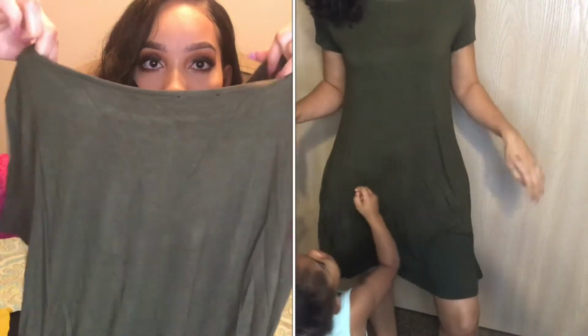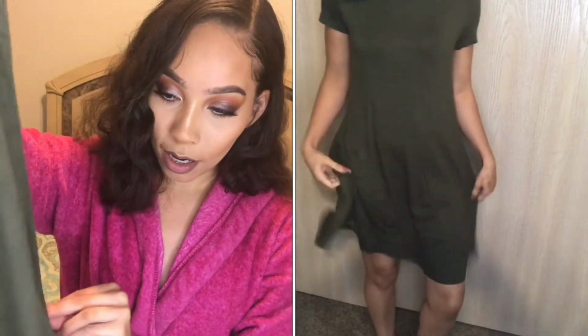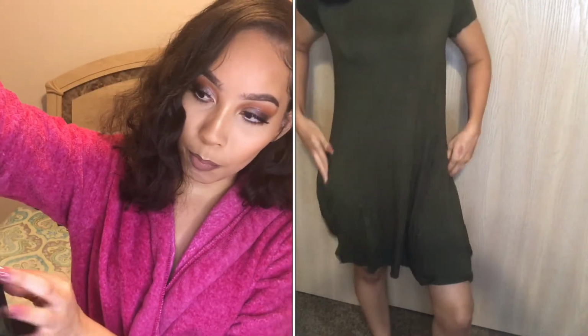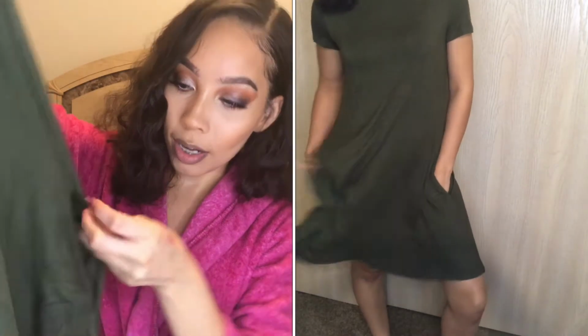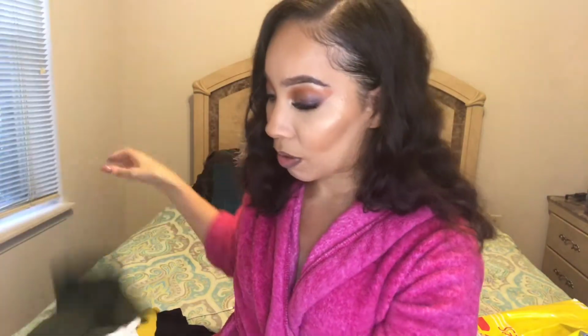It's another t-shirt dress, but it's a little different. It's not cuffed, and this is the front of it. It's really, really nice material, you guys. It's super thick, and then you come down to the bottom, and it even has pockets, which is awesome. But yeah, it's really, really heavy, you guys.